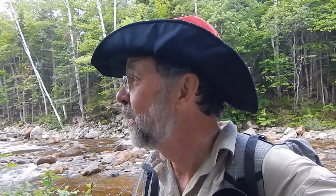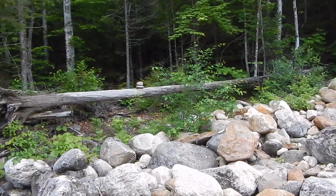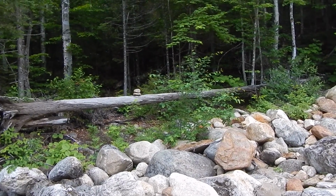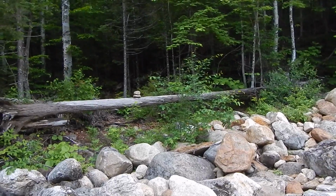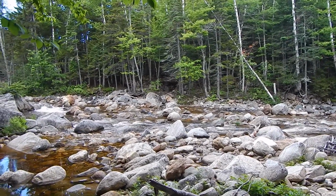So that was completely uneventful, which is what we were hoping for. Water came up to a little below my knee. And the footing was not really all that treacherous. So, but now I'm here on the other bank, and I'm still not seeing any sign of the trail. I'm guessing those 2 rocks are kind of a cairn, and maybe marking the trail. We'll go see.